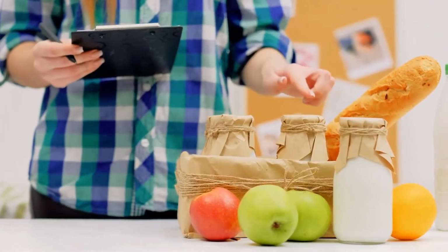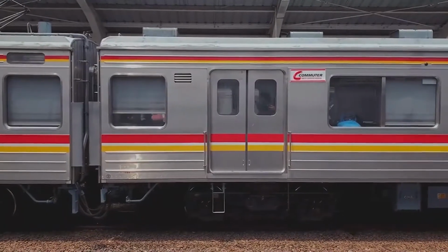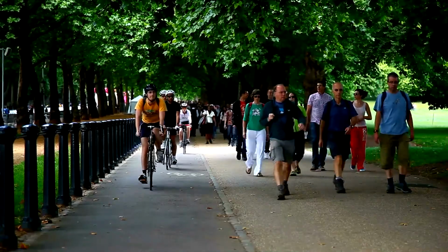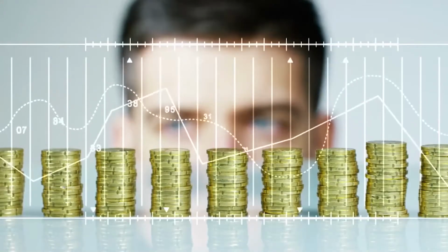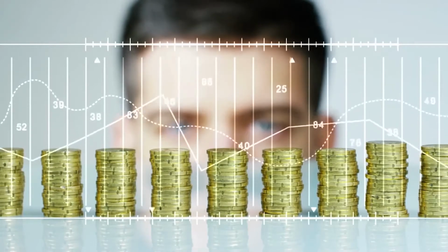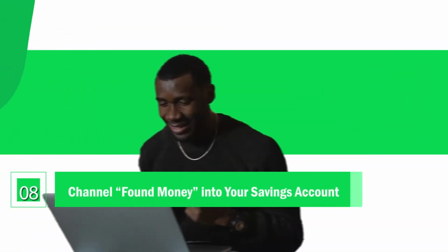The collective amount will free up more savings and give you a huge psychological motivation to determine how else you could save money. Figure out what you could drop from your grocery list. Take public transit, consolidate your trips to save on fuel, and walk or bicycle when possible. Find ways to cut down on the individual cost in each category, and you'll be surprised how much money you can save each month. Tip number 8.